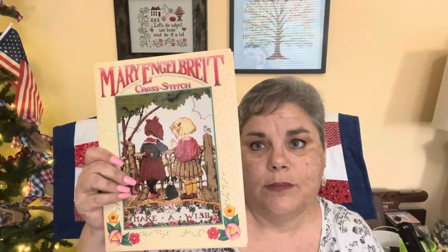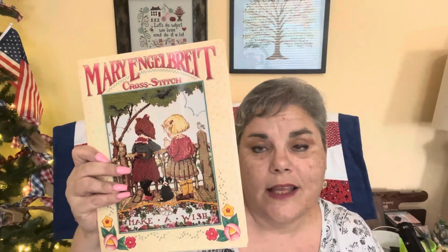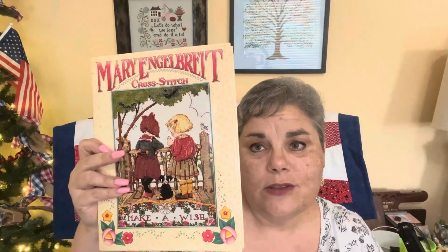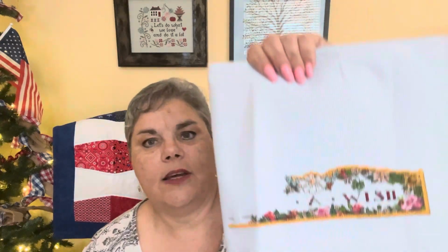This is actually the piece I'm stitching. And my goal is to make it look like my daughter's because they used to do wishing flowers all the time when they were little. It's their favorite thing to hunt for and pick. And so here I am.